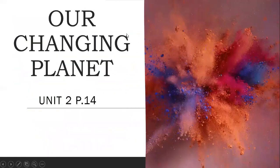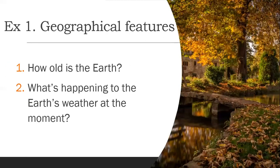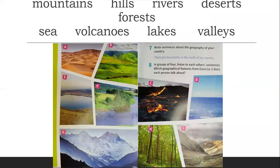All right. Unit 2, starting on page 14, we studied our changing planet, and we had a discussion on what the weather is like in Thailand. We said it's super, super hot. And the weather, well, it's hot all year round, but we also have rainy season, okay? And then we talked about what is happening to the earth and the weather. We say that we have climate change and global warming, and we talked about how this is affecting us.